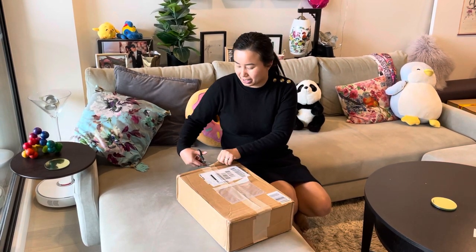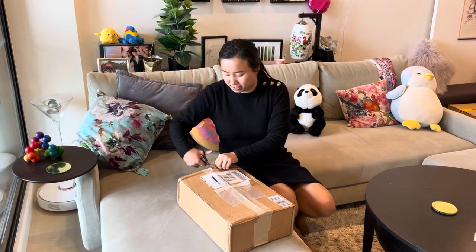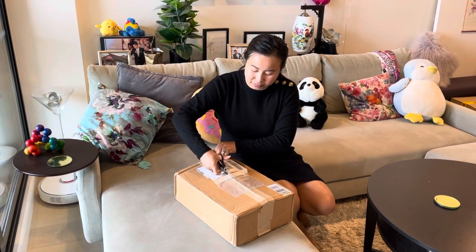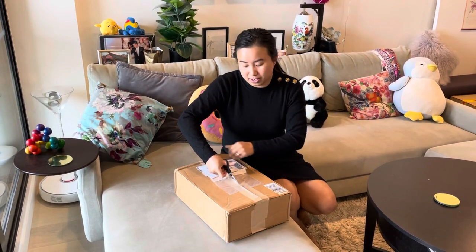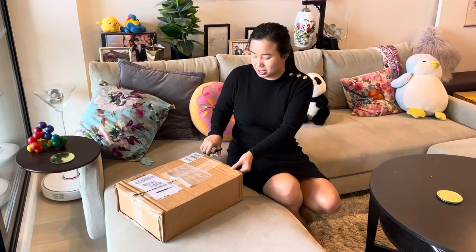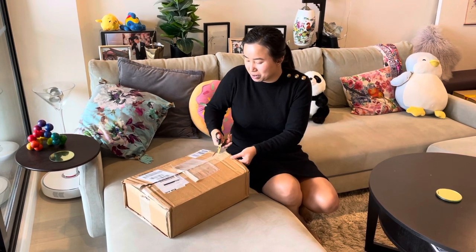I'm unboxing my new shoes and I'm not that excited. Although I should be because they're freaking awesome. But I got these a couple days ago. Now I'm gonna open it. How riveting. I'm in a bit of a mood right now.